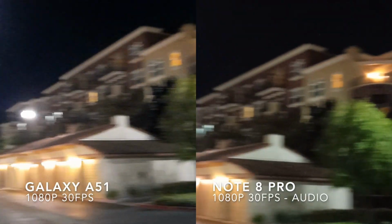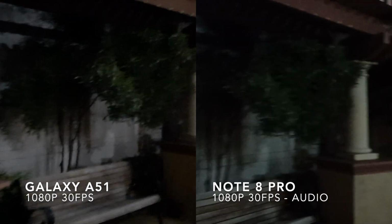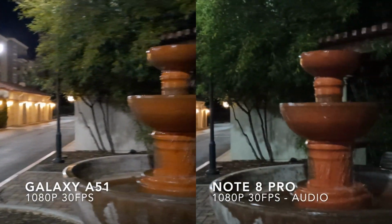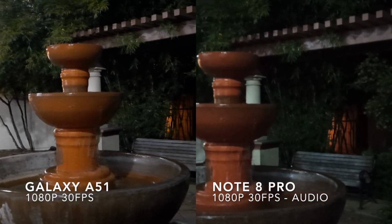And I'll pan back around and we'll walk around here a little bit. You can see how the stabilization looks like at night. Usually there's some pretty good jitters in low light, but you can check out how that performed right there. One last pan around here, and that's just a quick clip, 1080p 30 frames per second and some low light.